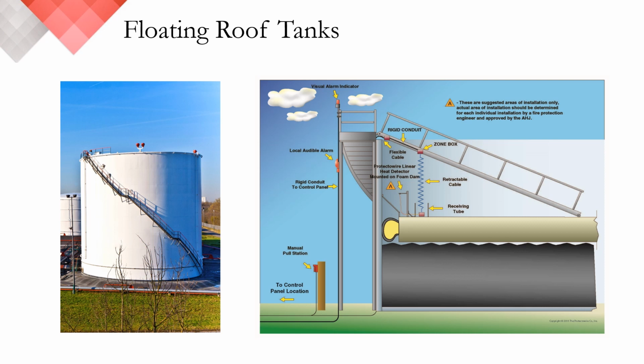Moving on to tank detection, I'd like to have you focus on the image on the right. And as you can see, we have the retractable cable there shown as the cord that goes down to connect the railing to the top of the tank. And the function of this retractable cable is, as the liquid level within the tank changes and that roof floats up or down, this retractable cable allows the circuit to remain intact.